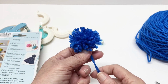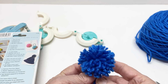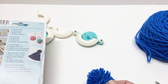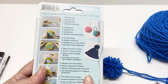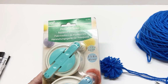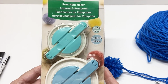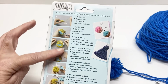So I hope that helped you guys. I know one of you asked how I use the pom-pom maker, and I had someone else ask how I add the pom-pom to the hat. So I hope that helped. I would advise keeping this if you can, especially when summertime comes and you may not be making hats for a while. I would save this so that when the time does come to make some pom-poms, you will have your instructions on the back side.